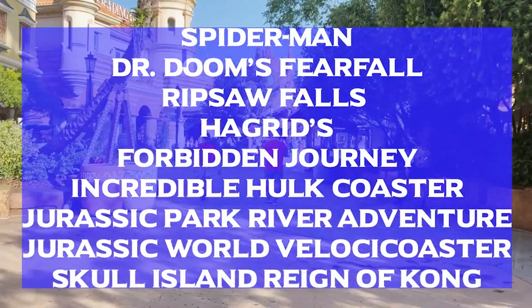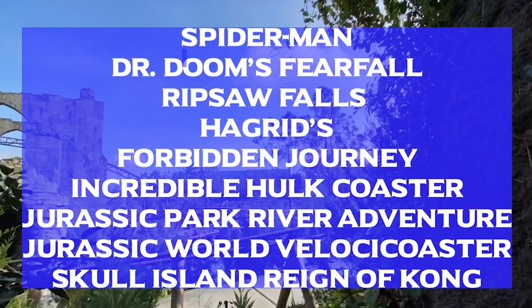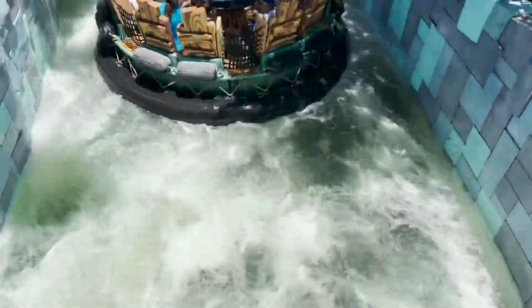But in general, here are the rides that Universal will typically have a Single Rider line for at some point throughout the year. We're going to start over at Universal Studios Florida, and the Single Rider lines are going to be Harry Potter and the Escape from Gringotts, Fast and the Furious Supercharged, Hollywood Rip Ride Rockit, Men in Black Alien Attack, Revenge of the Mummy, and Transformers: The Ride 3D.